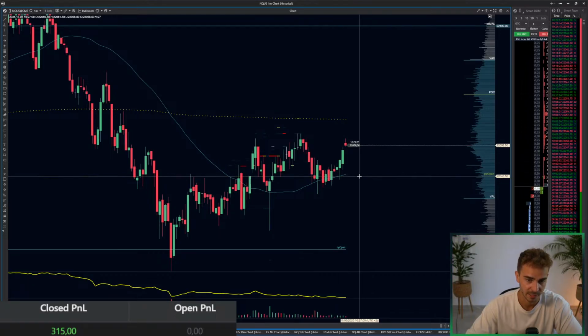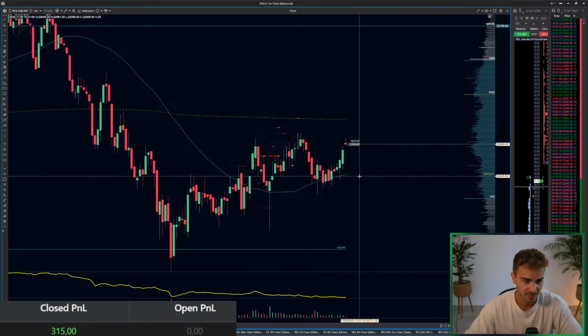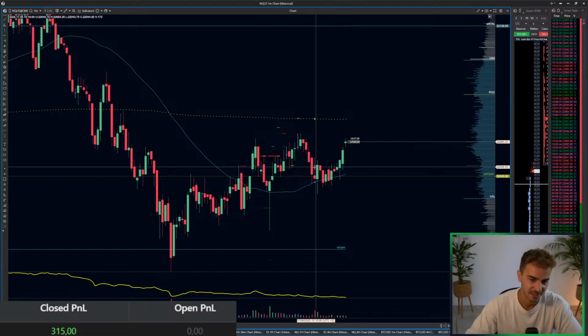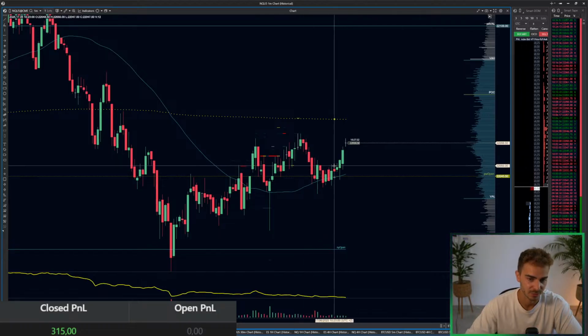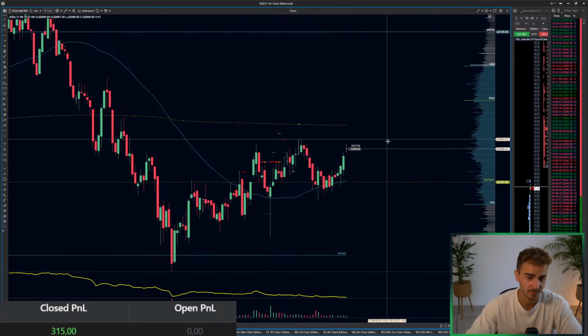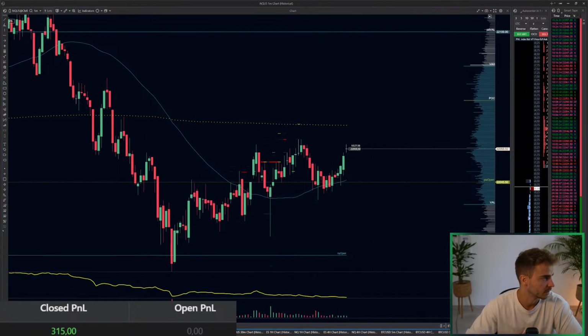But beautiful candle. If anyone is interested in something really powerful, just check these candles that are breaking supply zones on the 1 minute, and then see the follow through. But yeah, up here I can't really long, but it's nice to see anyway how that played out.